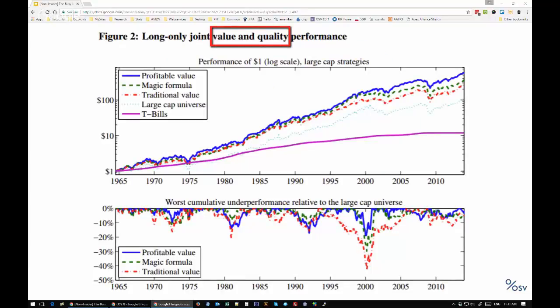And so this is a report that I came across. It's done by Professor Robert Novy-Marx, and he's done some excellent work. He's showing you the performance of a portfolio when you combine value and quality. He's comparing it to just regular traditional treasury bills, magic formula, just regular value only. And there's a whole definition of what he defines as value. But you look at this and you can see that when you combine value and quality, these two factors, it really does outperform the market because you're not just looking for one specific area.